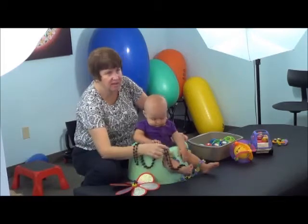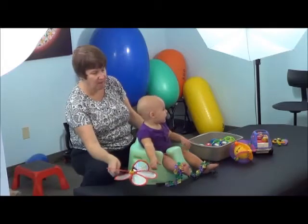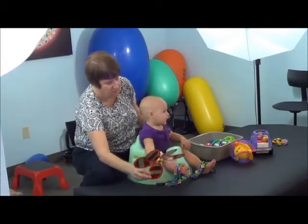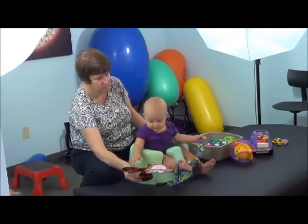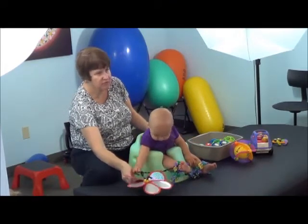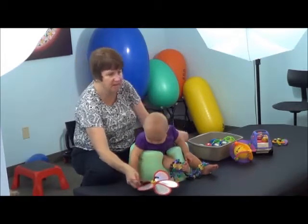Now she's going back to see how much emphasis goes just on the feet. She wasn't doing anything. So see what happens though is with something like this, it's difficult for her to cross midline. So she sees she's right-handed versus right and left-handed. That left hand is just being left.